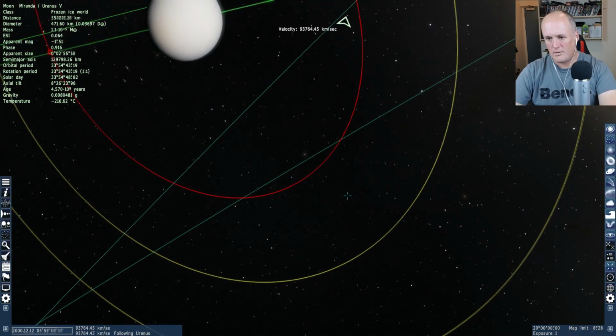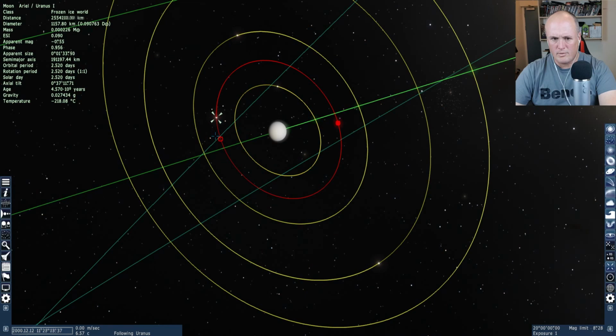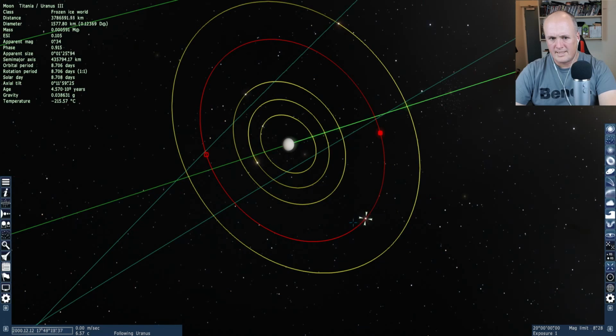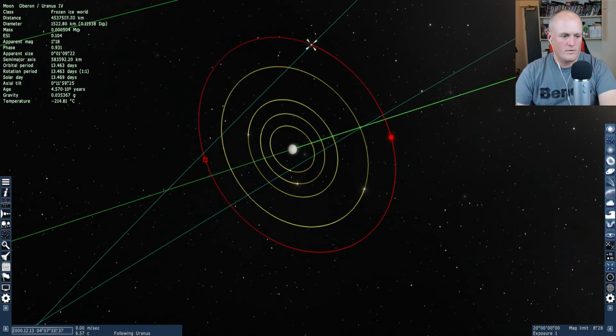Zoom out a bit. Let's zoom out. Here we go. Oh, so those little closer moons, I don't know what they are. But these must be the main moons. Ariel. Umbriel. I can't even say it. What's this one? Titania. And Oberon. Sounds like a what you call it? Transformer. But anyway, let's move on to the next planet.